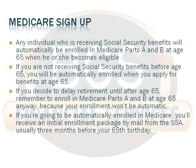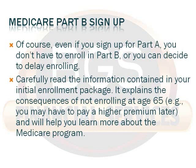If you're going to be automatically enrolled in Medicare, you'll receive an initial enrollment package by mail from the Social Security Administration, usually 3 months before your 65th birthday. Of course, even if you sign up for Part A, you don't have to enroll in Part B, or you can decide to delay enrolling. But first, carefully read the information contained in your initial enrollment package. It explains the consequences of not enrolling at age 65. For example, you may have to pay a higher premium later.